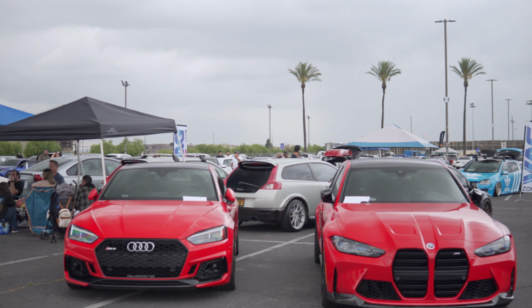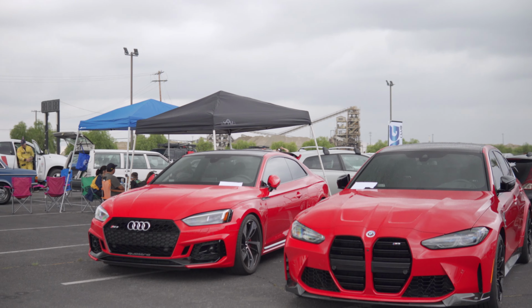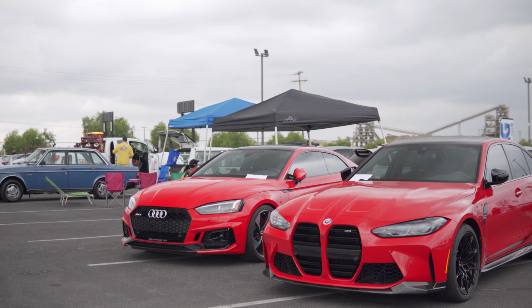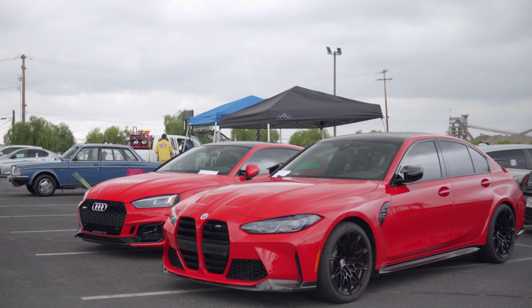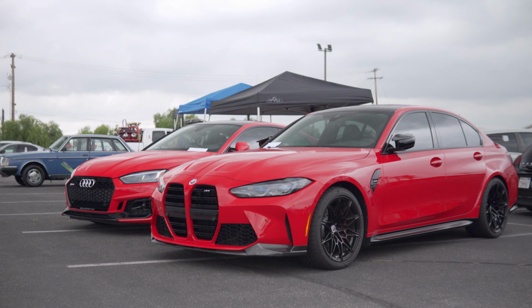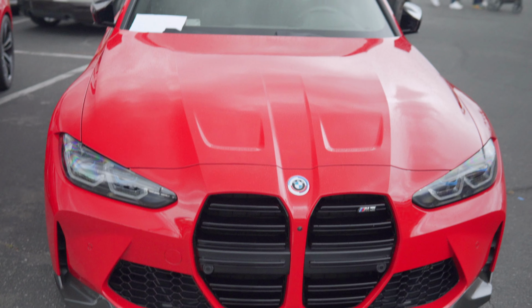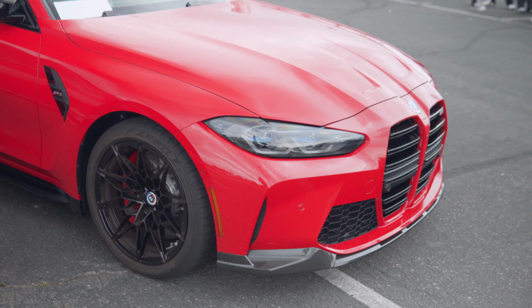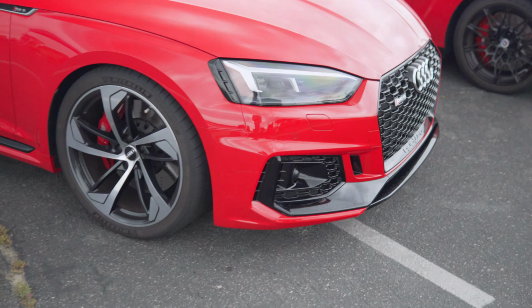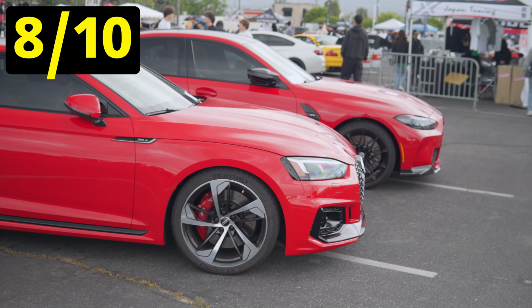Reds a pair. We got the Audi RS5 and the BMW M3. These cars look really dope. Definitely intentional for them to be parked side by side here. Wow, you got the black accents on both. They both look very menacing, especially the M3, the new front end. I still think the front end kind of looks like a Hornet, but it's still really aggressive. And you got the RS5 making its presence known here. It has the stock wheels. Audi, I give it a 7 out of 10, and BMW, we're gonna give it an 8 out of 10.